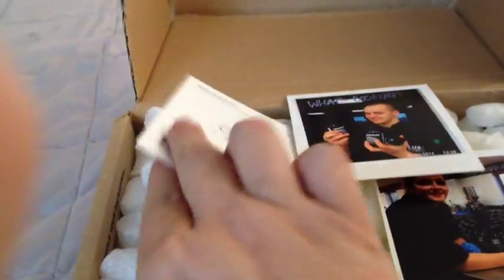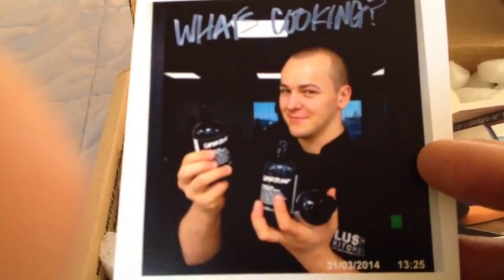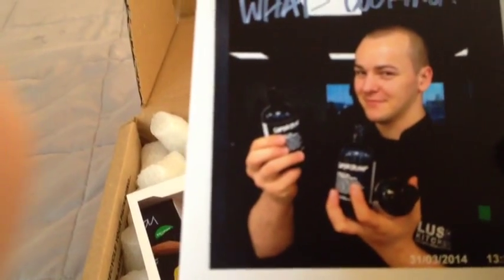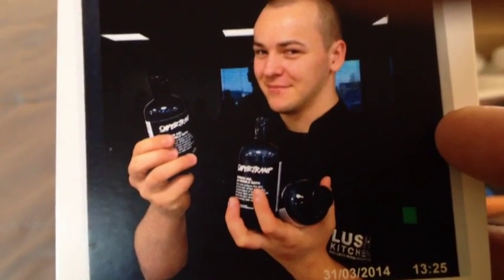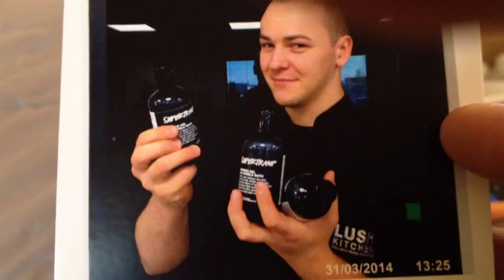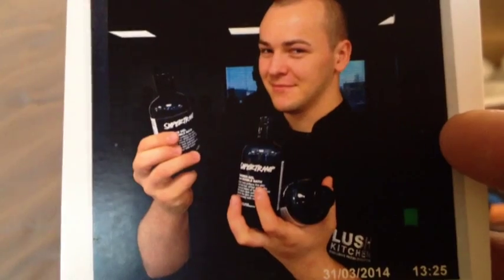So we have people's pictures from Lush. This is awesome. And we've got this employee, and he's making some Supertramp. Let me see if I can get this a little clearer. Okay, here's the employee, and he's holding the freshly made Supertramp. So I'm thinking this is my order that has Supertramp in it. I'm not sure.